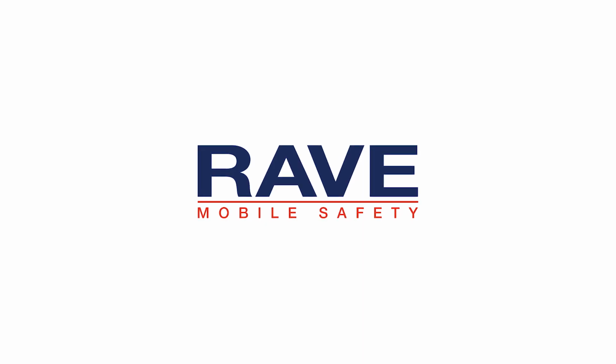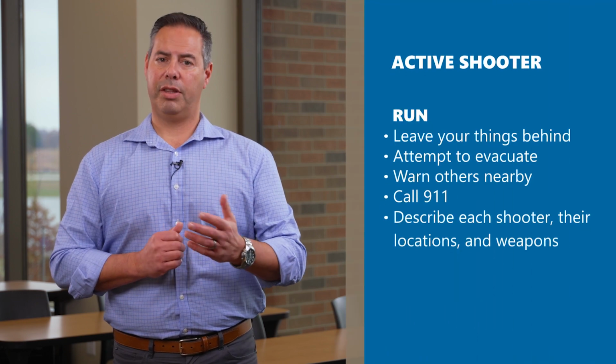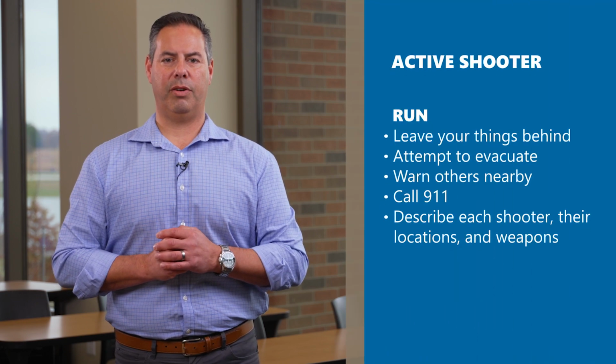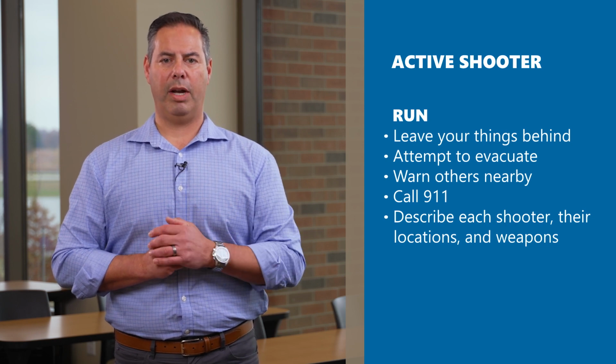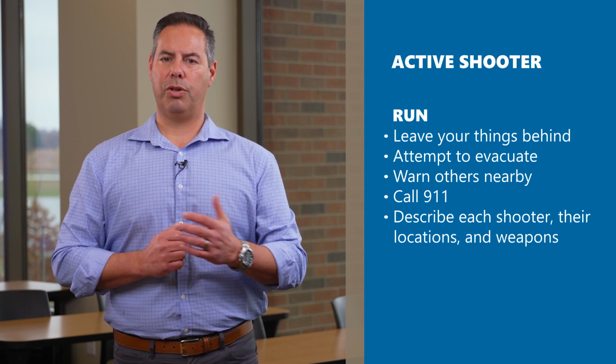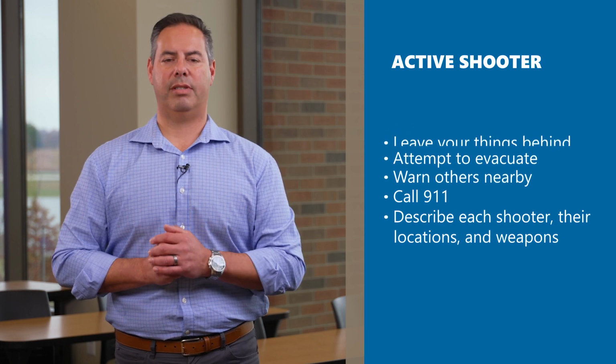Run, hide, and fight should be used for active threats such as an active shooter. All lockdowns are initiated by a warning system sent through RAVE or the public address system. Run. Leave your things behind and attempt to evacuate if there's an escape path. Warn others nearby if it's safe to do so. Call 911 when you are safe. Describe each shooter, their locations, and their weapons.